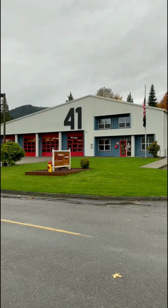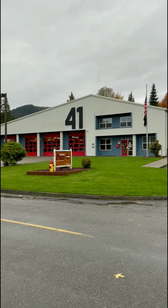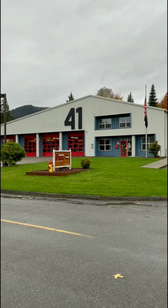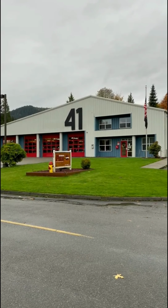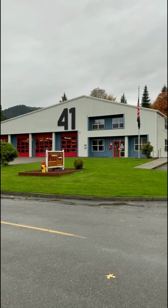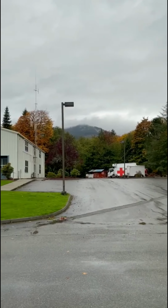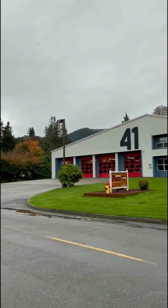Okay guys, this is my station, Station 41 in Brinnon, Washington. We do a lot of medical calls, a lot of fires, car wrecks, water rescues. In this county, we do a lot of rope rescues due to the mountains we have out here. This is the Olympic Mountains. I can show you more of the Olympic Mountains, but they're in the clouds right now.